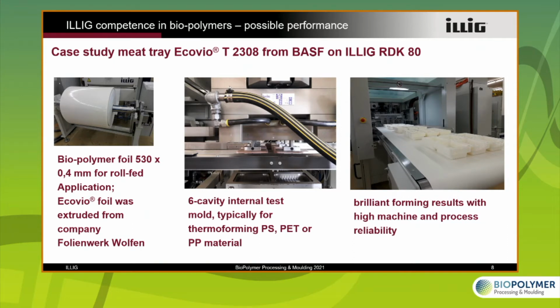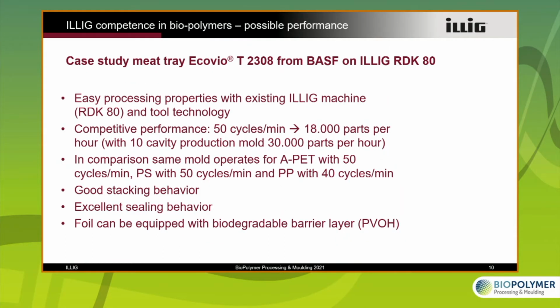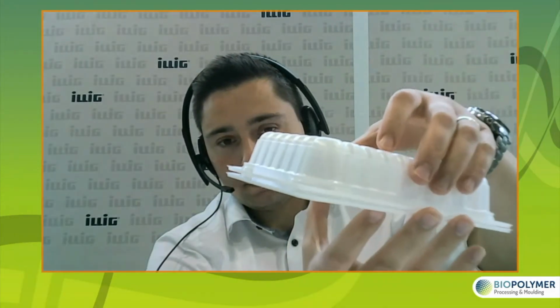As a result, we have got brilliant forming with high machine and process reliability. The trays are characterized by a glossy surface and a high forming accuracy, which allows detailed engravings, and the stacking is quite regular. There are easy processing properties with the existing ILLIG machine, RDK 80, and tool technology. There's a competitive performance of 50 cycles per minute, that means 18,000 parts per hour. In comparison, the same mold operates for PET with 50 cycles per minute, for PS with 50 cycles per minute, and PP with 40 cycles per minute. So we are quite competitive. There's a good stacking behavior and an excellent sealing behavior, and the foil can be equipped with a biodegradable barrier layer, PVOH.